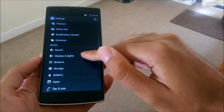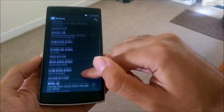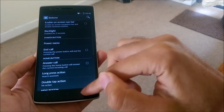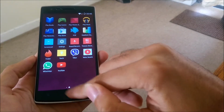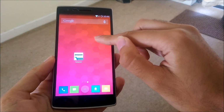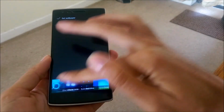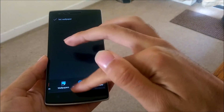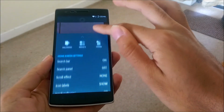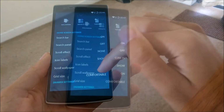Buttons. Wonder if you can change the light amount. Can't seem to see it, but yeah, you get the drill. It's a very nice mod, and gives you a lot of things to do with the device that you won't be able to do on a stock ROM. So, big fan of this Cyanogen mod, although I am still learning quite a lot about it, because as I said, I've never used it before.